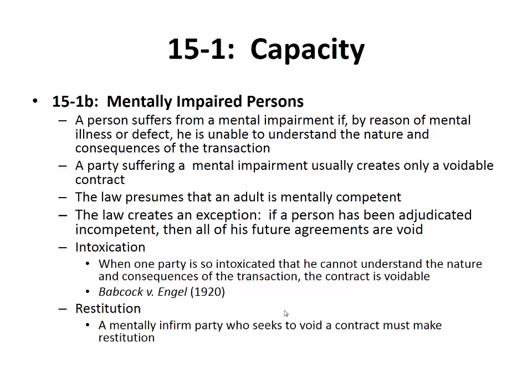When we talk about intoxication, one party could be so intoxicated that they don't understand the nature and consequences of the transaction. They would then have the ability to void the contract. But again, remember, the burden is upon them, if they're an adult, to prove that they were mentally impaired at the time that they entered into the contract.